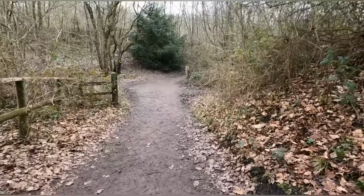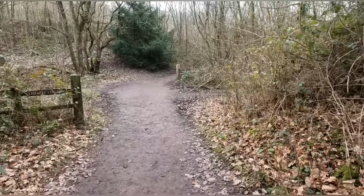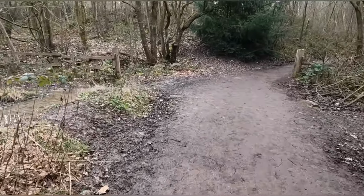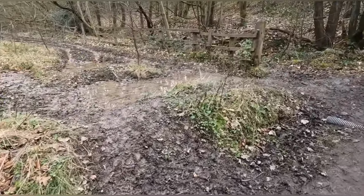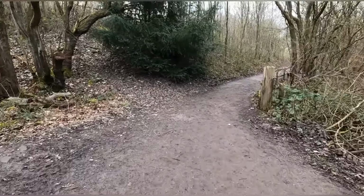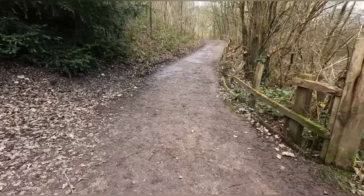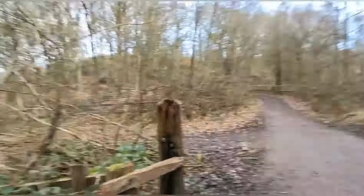So by the looks of it, I think it's actually telling us to go this way for some reason. It's looking which way we're going to go. There's a track there. Does this way bend round and go that way? To find out. There's just so many paths you can get lost over here. Hoping this is the way to it.